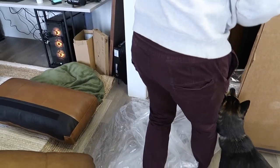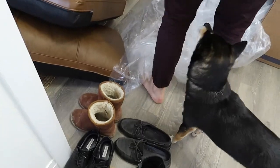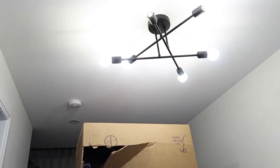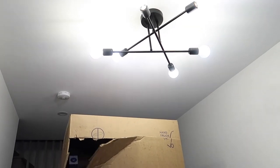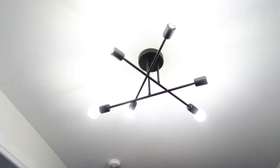He wants to be in everyone's business at all times. Buddy, watch out! My new light fixture, that's also from Wayfair. It was a pain in the butt to install though, so keep that in mind if you want to order it. I will try and link it below for you guys.